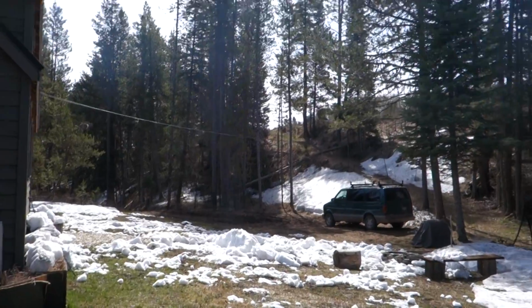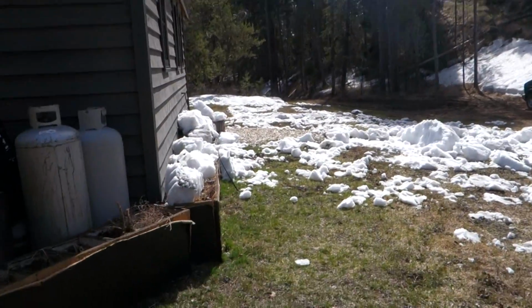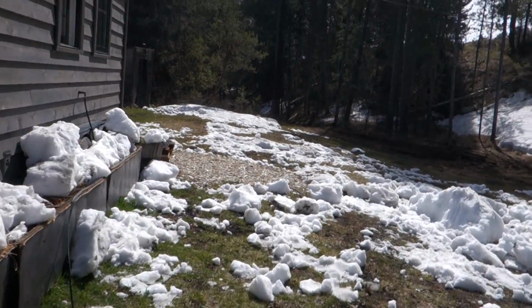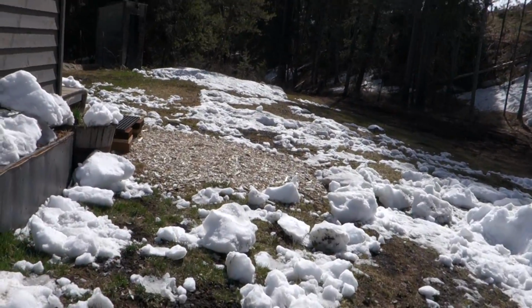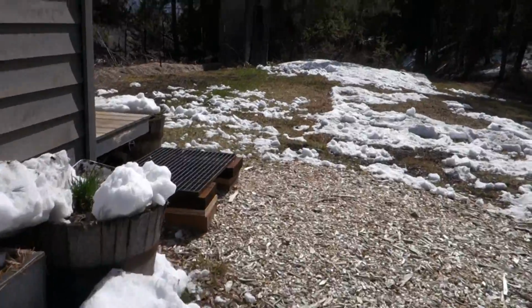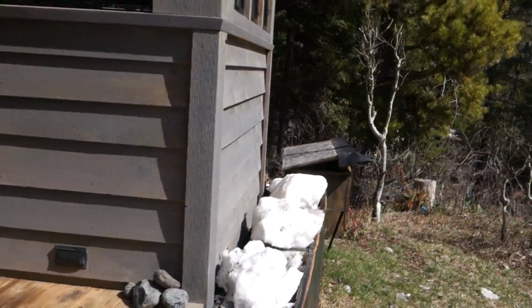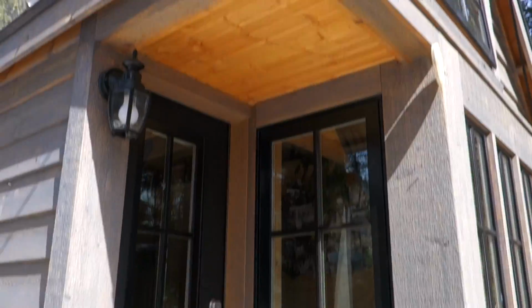I hope you folks are all enjoying your weekend wherever you guys are. Oh, there goes a chipmunk. If you could pick them up, they're running through the snow piles. I do have quite a few of those little guys around. They're pretty cute. Back to the front door, and it's a beautiful sunny day.